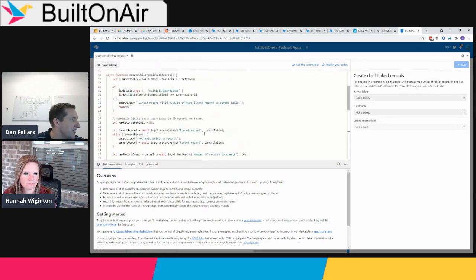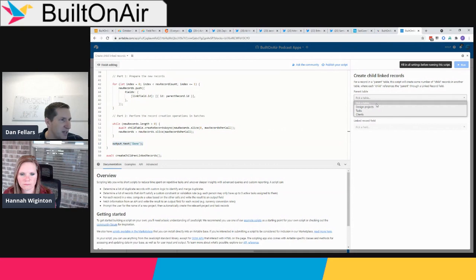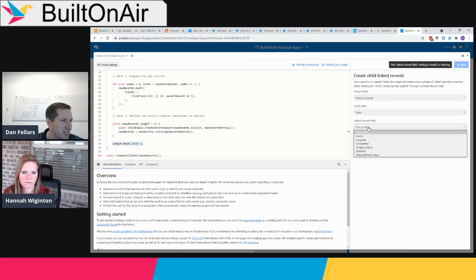So over here, we now have this running. And so we have to pick our parent table, I believe. So I'm going to pick a design project as my parent and then tasks as my child. So we're going to create multiple tasks for a design project. And this design project, that's the field that is in the tasks that links back to the design project.